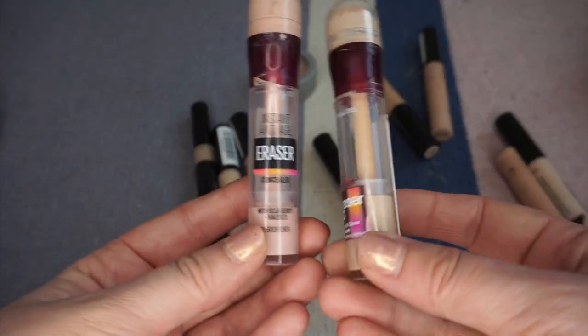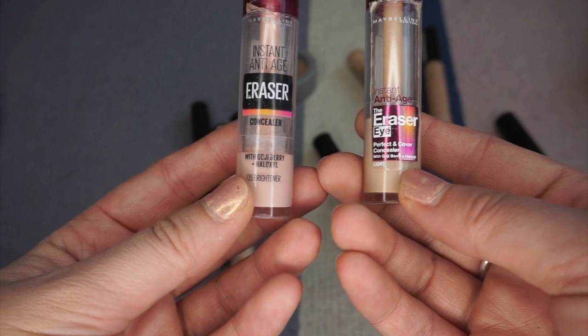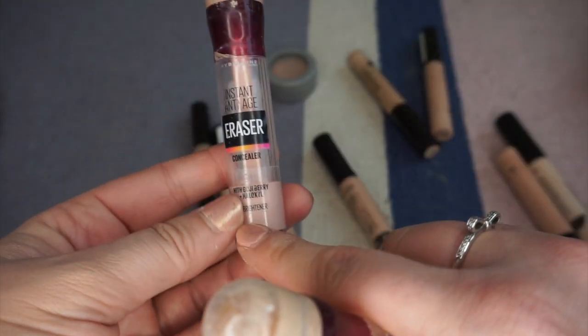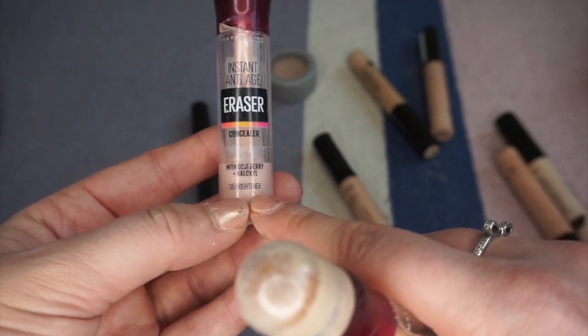These two I have here are two different shades. This is the Maybelline, I believe it is, Anti-Age Eye Eraser. I'm gonna give this one away because, well, not give it away, but it's just a bit gross and old and I don't really want to use this sponge anymore. But this one is fairly new and I've still got a little bit left, and this is the kind of pink kind of eye brightener one, so I'm going to keep that one but throw this one away.